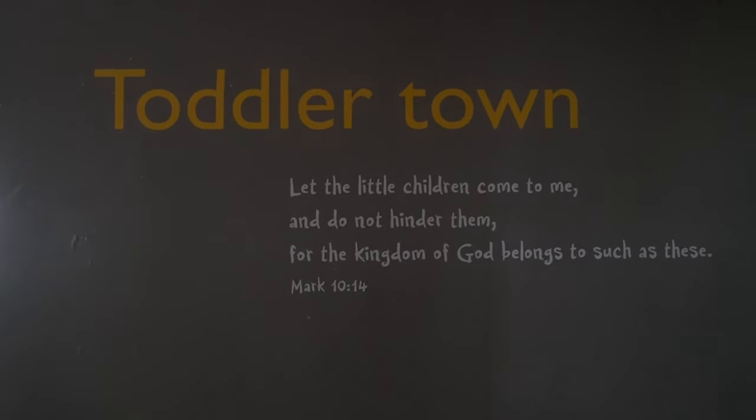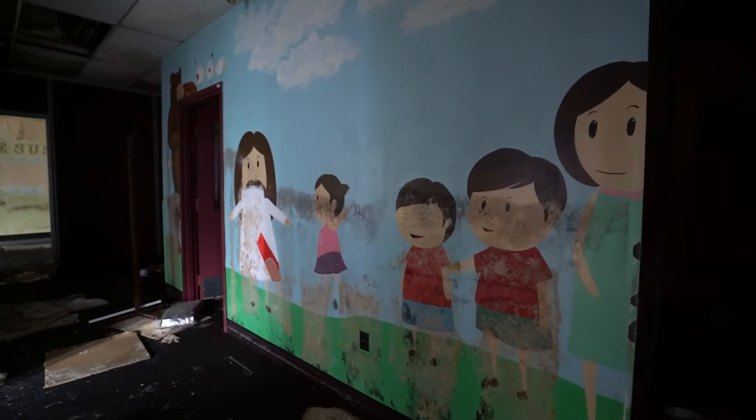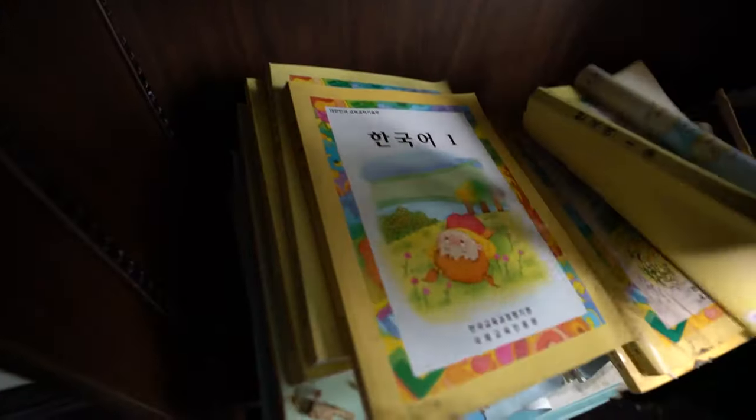Let the little children come to me and do not hinder them, for the kingdom of God belongs to such as these. They got a lot of, like, kids stuff on the walls. Is this like a little school within the compound that they had for all the kids? Toddler Town. On the wall right here it says, Sir Jesus. Must have been books that they would teach kids with.